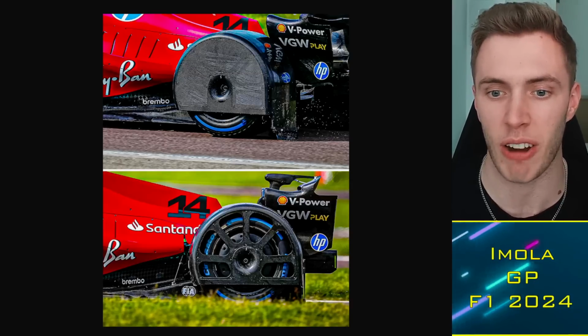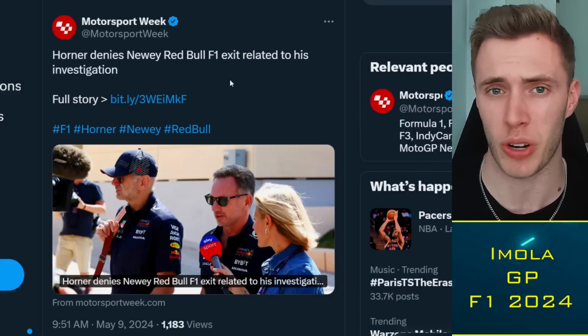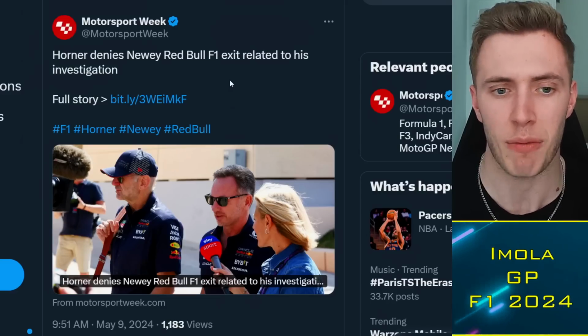Basically since the Ground Effect era, and they're just massive in general, really, compared to what they used to be several years ago. Red Bull are not in a tricky spot. They're still probably going to win both championships this season, but it's not an absolute 100% guarantee as it seemed to be several weeks ago.